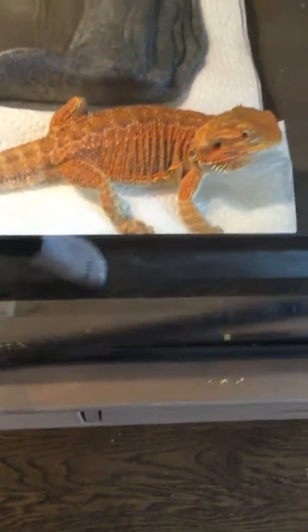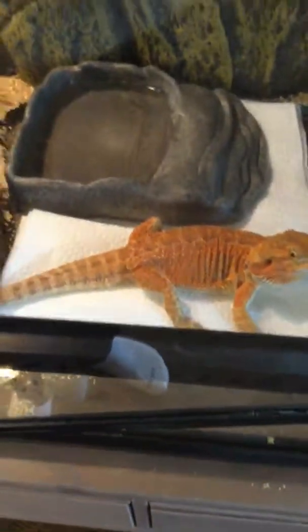So now, right here is my bearded dragon sitting, and she kind of looked like a scaleless on the phone to me. I don't know why. So let me let you guys. Hold on. Let me just turn you guys around. Can you guys see something?